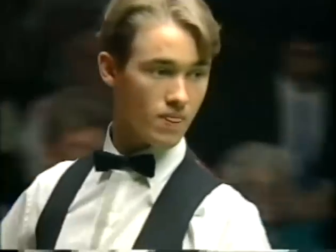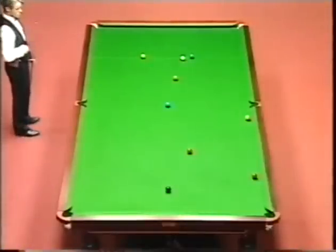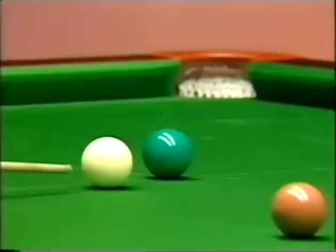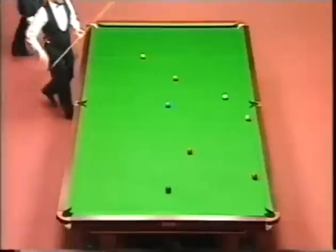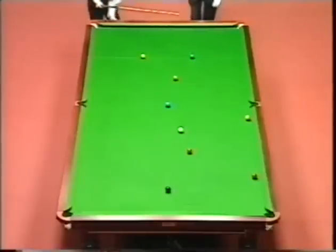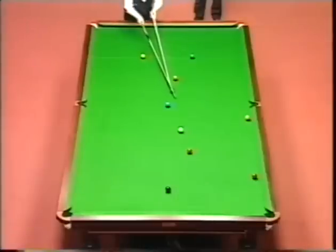Not good to collide with the brown. Got to make another good shot now. Thirty-six. 18 points behind now.